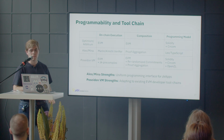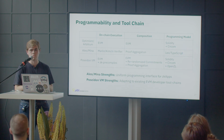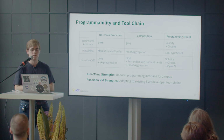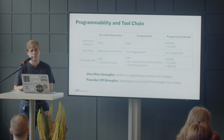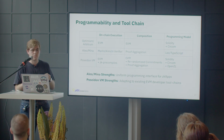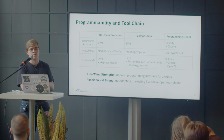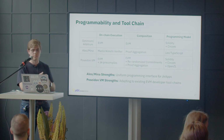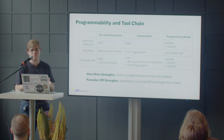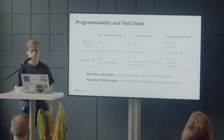And then you have something like Aleo or Mina, where you have the verifier as the on-chain execution, and the rest is done off-chain: you build your proofs off-chain, and then you do the verification on-chain. The way that they compose is by proof aggregation, right? When I'm calling another contract, I build a proof that I executed that contract correctly off-chain, and then if that contract calls another contract, I just pass the proof of the first one into the second one and verify it there. And I just chain these together, so that's purely using proof aggregation. And you have to use a custom language for any of these systems, something like Leo, or TypeScript in Mina's case.